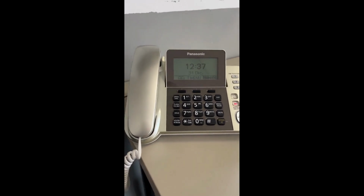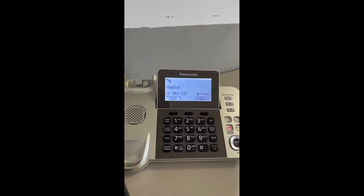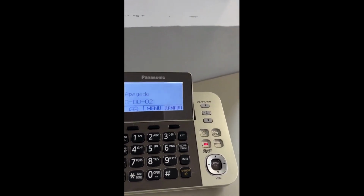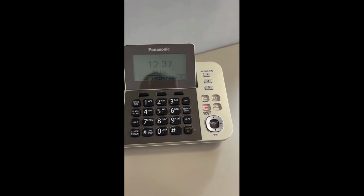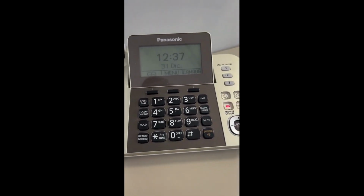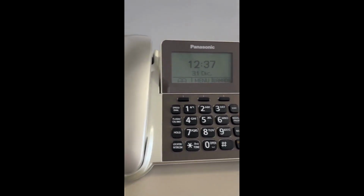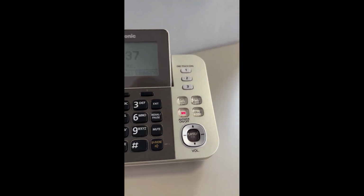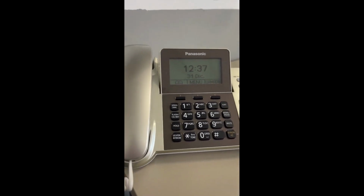This is the main base set of the Panasonic phone set that we bought. As you can see, I have it in Spanish because we are in a Mexico-based office on the border with the States, and we have it configured in Spanish first. Then we like this set because it has a built-in answering machine. We can get messages directly in the answering machine.